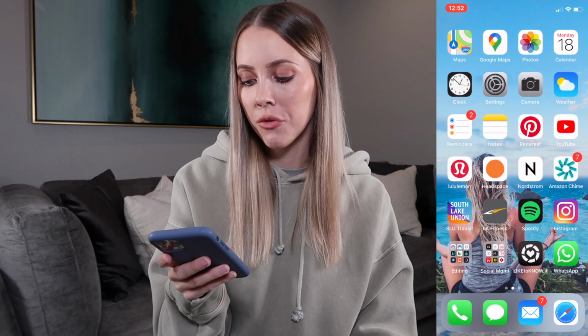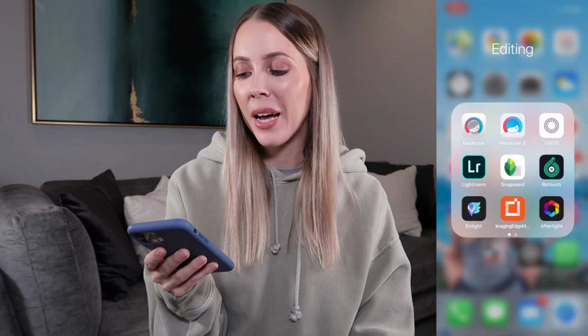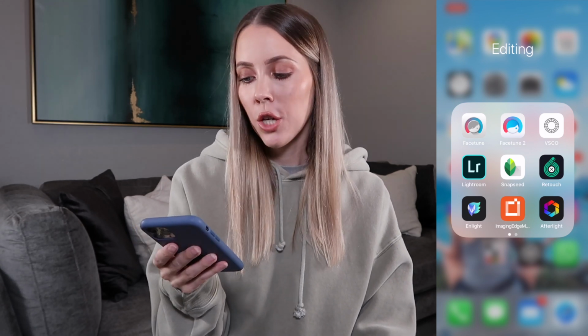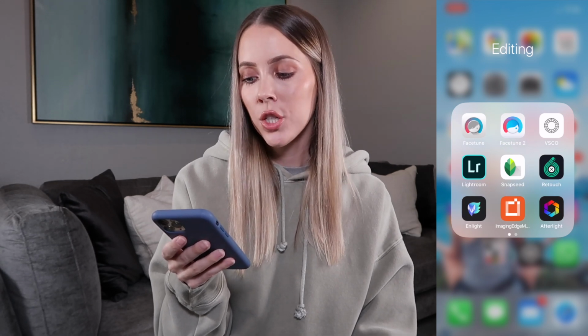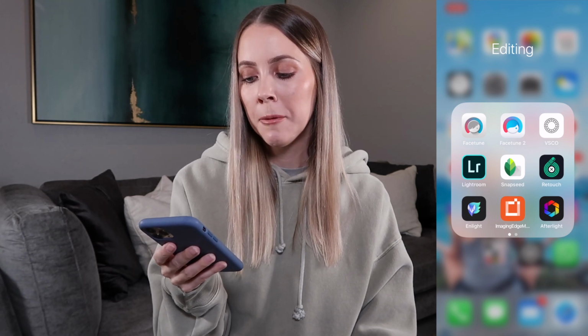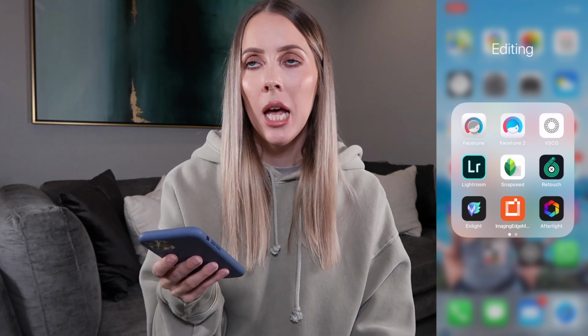Next up is the first folder. It's the editing folder. I don't have a better name for it, but this is just where I edit photos. So for the most part in here that I'll mention, I'll use Facetune, VSCO, Lightroom, Snapseed, and Retouch the most. Lightroom and then VSCO primarily. Snapseed I use a little bit.